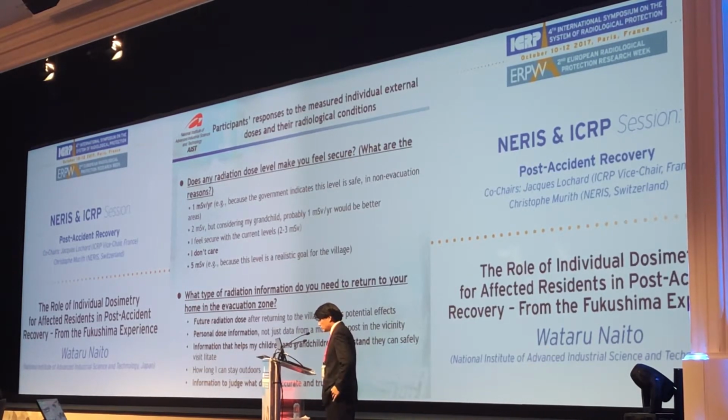And what type of radiation information do you need to return to your home in the evacuation zone? Future radiation dose and also personal dose information are very important for them to decide whether to return to their areas.